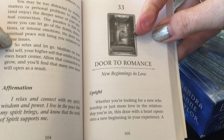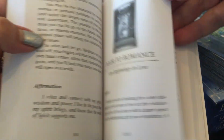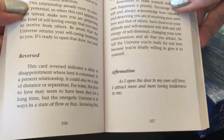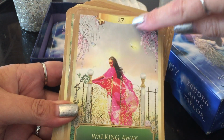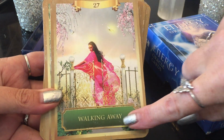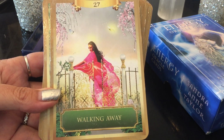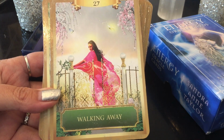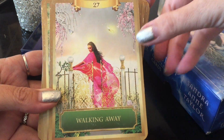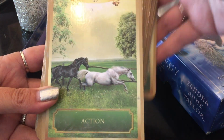They are a black and white picture. It will say door to romance, new beginnings in love. It will give you the upright, the reversed, and also an affirmation on every card. So just to give you a quick example, you'll have the number up top to quickly look in the guidebook. It will say walking away. So obviously this is going to tap into your intuition right away. You don't necessarily have to go into the guidebook for this deck, though if you want to go in for expansive meanings, you can. But you can also trigger so much with the image, the artwork, and walking away.